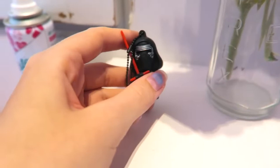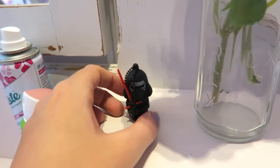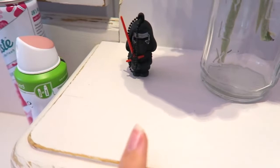This is one of the coolest things I own. This is a Kylo Ren USB port. And if you plug it into your computer, there's a 30-second clip of a Kylo Ren voice impersonator wishing me a happy birthday. And it was a gift from my friend Abby. And I will cherish it my whole life.